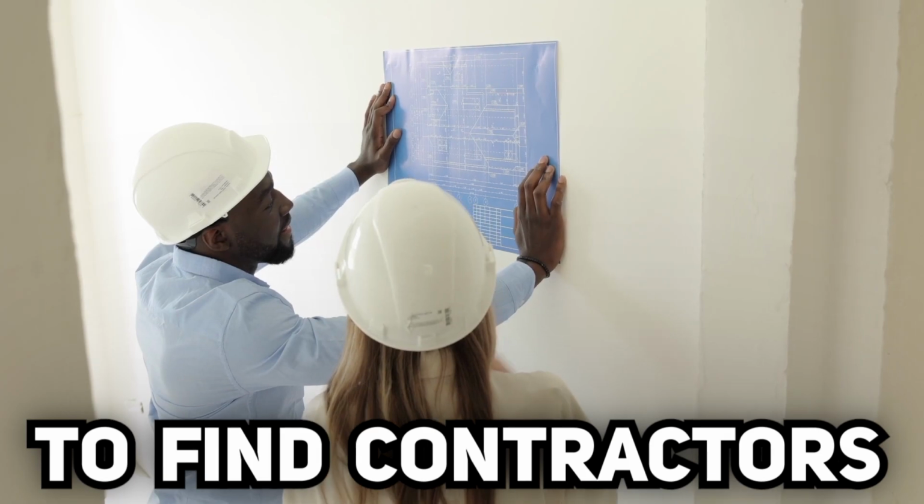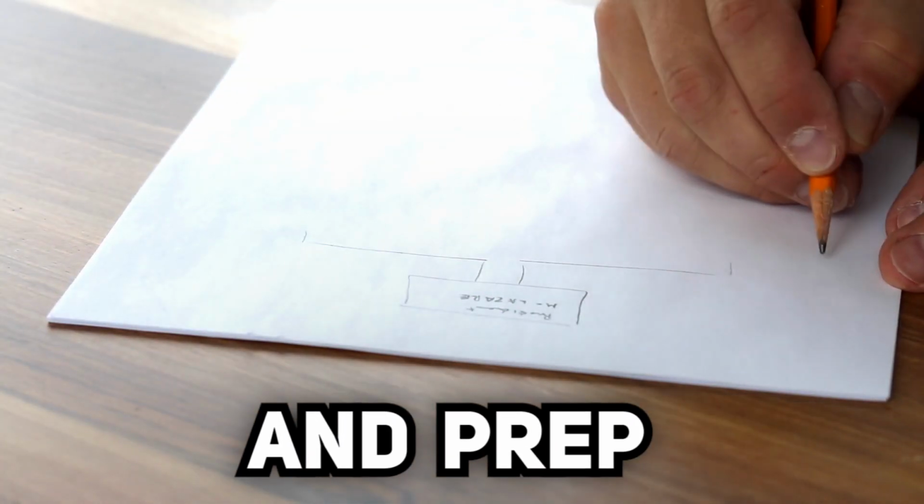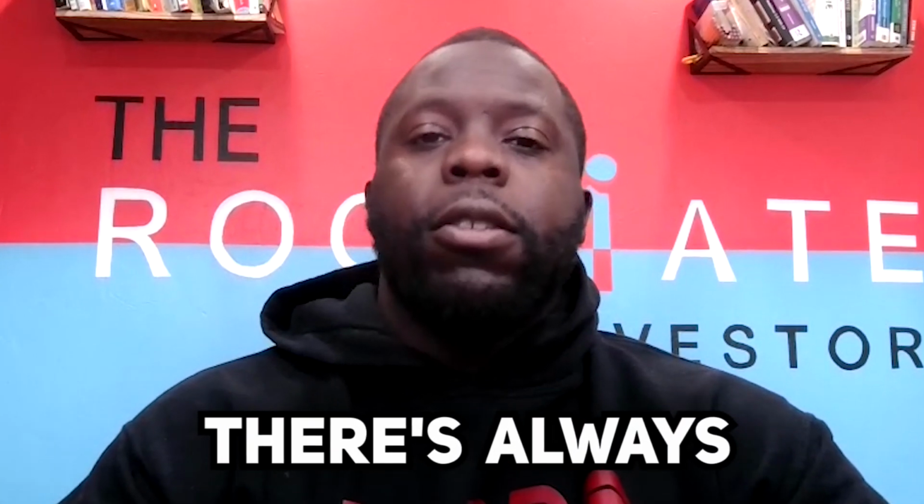Today we're going to talk about a great strategy to find contractors while renting a home. This is a great way to plan and prep to start your real estate journey. There's always things that you can do beforehand before you actually start the game. With anything, whether that's reading books, going to conferences, or networking, there's always something you can do while you're waiting, whether you're waiting for your credit to increase, you're waiting for that qualification, or more income. There's always steps to take.